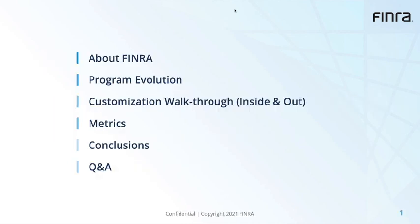Today I'm going to be co-presenting with Kalan Bandero, who also goes by BK and is our primary SD Elements administrator. I'm going to give you a quick overview about FINRA and a little insight into the history of how our program evolved and how we're currently leveraging SD Elements. And then BK is going to cover how we ultimately heavily customize our instance of SD Elements, both inside and out, and a few related metrics.